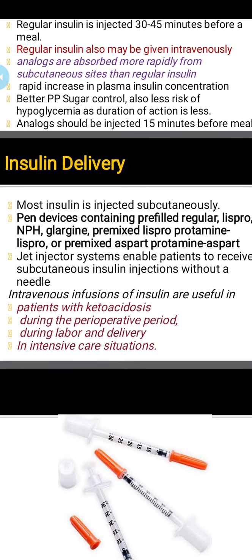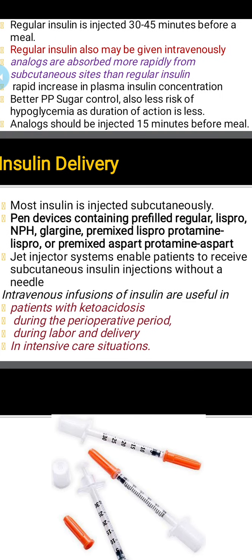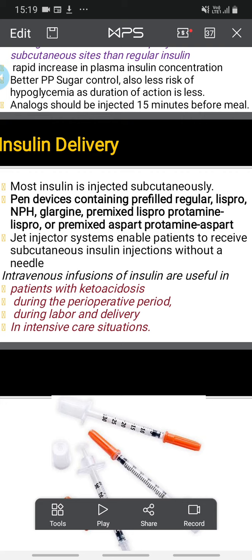So these premixed Lispro, Protamine Lispro and premixed aspart, Protamine aspart ensure that short-acting and long-acting insulin are given in the same syringe or pen to ensure compliance, because if long-acting and short-acting need to be given separately, compliance is often an issue. Short-acting insulin is commonly given 2 to 3 times before meals, and long-acting insulin commonly once or twice daily. So if they need to be given separately, the patient often requires 4 injections per day, and if premixed, that problem can be minimized and the patient can take 2 injections per day, and that will improve compliance.